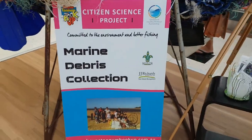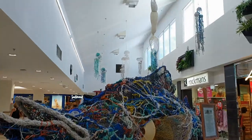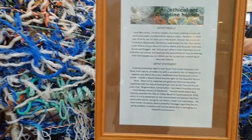At the shopping centre, we found a display of various types of marine debris that has been used to make a sculpture. Its purpose was, of course, to demonstrate just how much plastic waste ends up in the ocean.